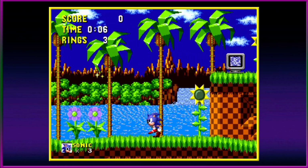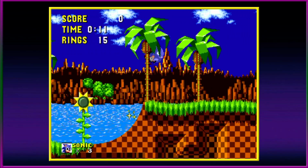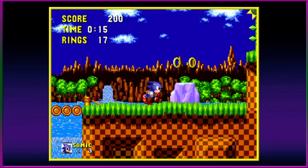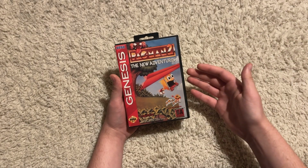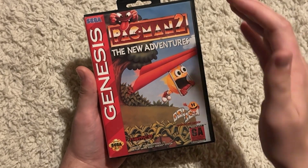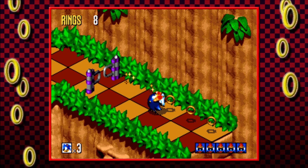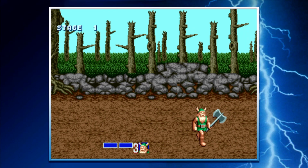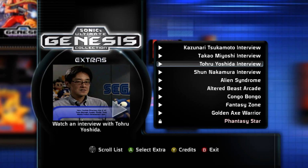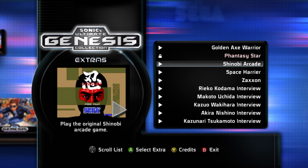And before you ask, yes, it also included all of the classic Sonic games, Sonic 1, 2, and 3, Sonic and Knuckles, plus Sonic Spinball and 3D Blast. It didn't include Pac-Man 2 The New Adventures though. Thank God. Sonic's Ultimate Genesis Collection also kills it with the presentation. The emulation is great, the menus are visually pleasing, and there are even unlockable interviews and a handful of arcade versions of games as bonus content.